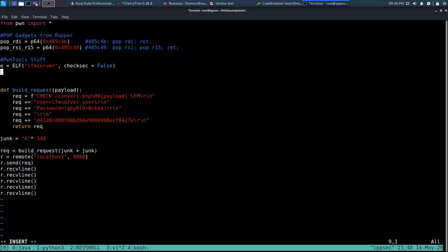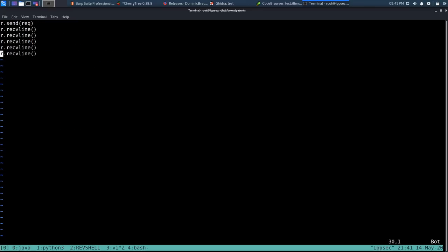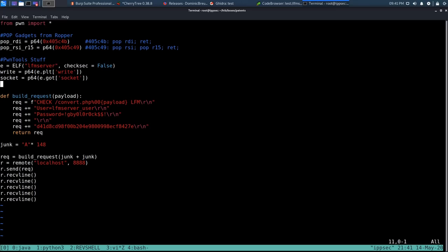So we'll do write is equal to P64 E, procedural linkage table, write. And what we want to do is leak the address of, we know it has a socket command, so we'll just leak socket. P64 E GOT, for the global offset table, socket. If you want to look at that, you could just print out the E GOT and see everything in the global offset table, but this is just an easy enough way. So that's socket.